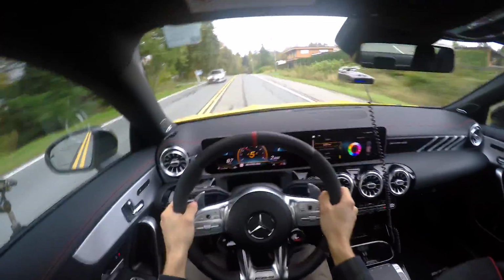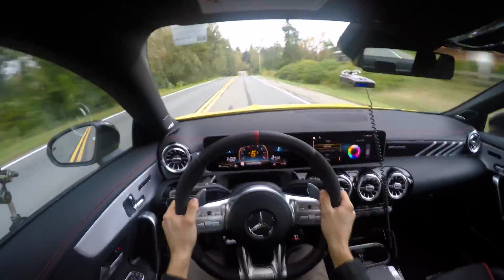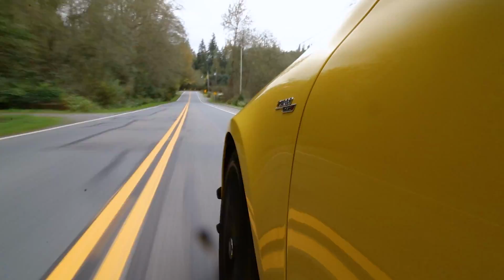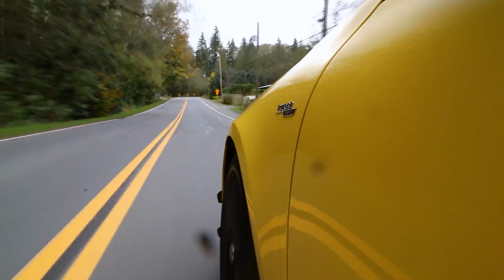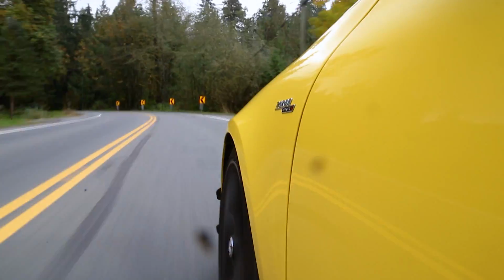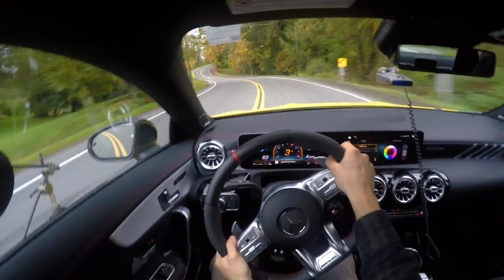And while I think from the outside it probably doesn't sound that great, to be honest, from the inside here, I mean, hate the fake audio all you want, the fake engine noise, but it sounds kind of cool. It does sound kind of cool.